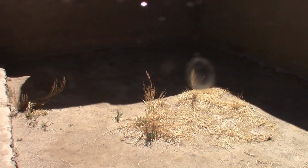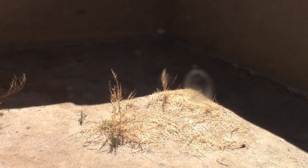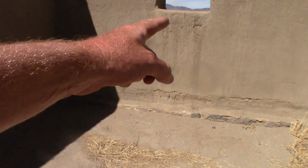This is the room that had the 4 jail cells. Trying to see if there's any. Looks like something there. There. Okay, so it's 2 on each side. I see now, I see a line. 2 cells here, 2 cells here. Okay.